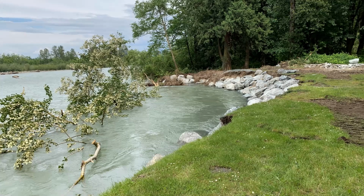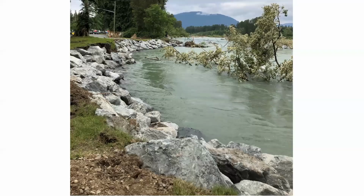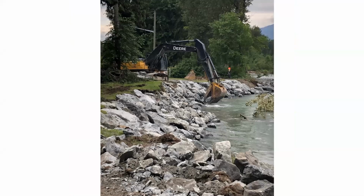So the crew made quick work of the preliminary repairs to stop the erosion progression by placing this riprap, or large rocks, just along the bank to armor it. It was a relief to really see that the land wasn't eroding anymore past this. So by June 4th, protection works had progressed quite rapidly, as you can see in this picture. So this photo was taken on June 5th. So emergency erosion control works are expected to be completed either later today or tomorrow, and then repairs to the trail and the campground can begin.